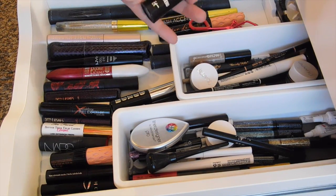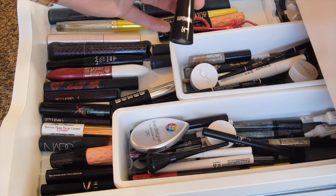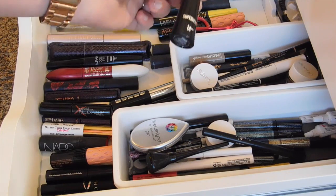And then I have It Cosmetics Superhero Lash. This is really, really good mascara. If I didn't wear fake eyelashes every day, I'd probably wear this mascara.